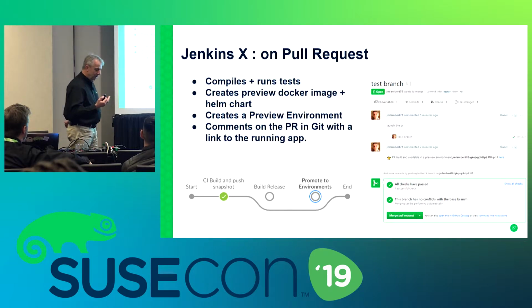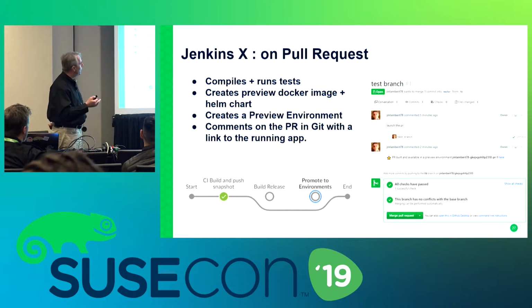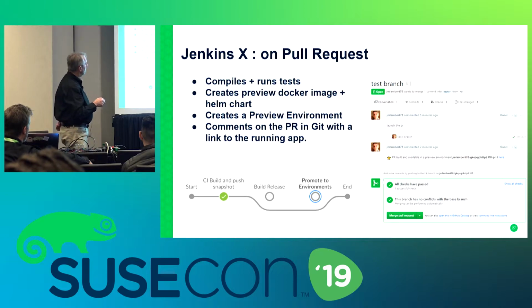What is important to understand is that there are some default workflows inside the pipelines. For example, on a pull request, it will first compile and run some tests. Tests meaning in this context that it verifies that everything is there, the image is there, the Helm chart is okay, and it can deploy with it. It will create a preview environment, as I said, to deploy what it has constructed in the phase before. And it will also put a comment in the Git history.